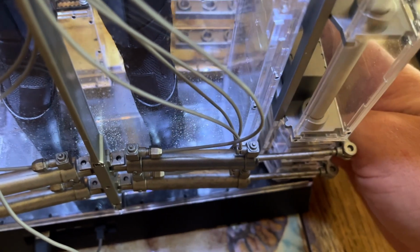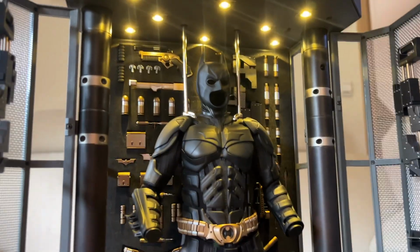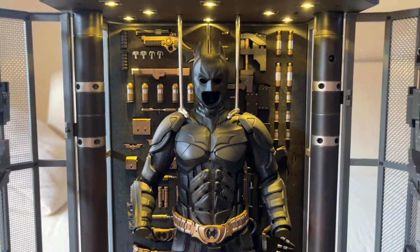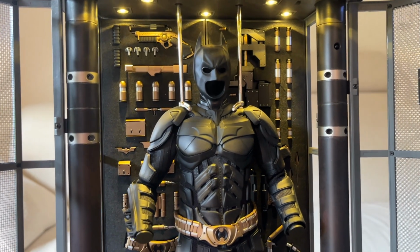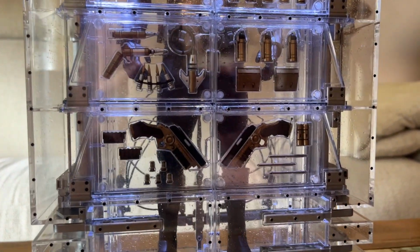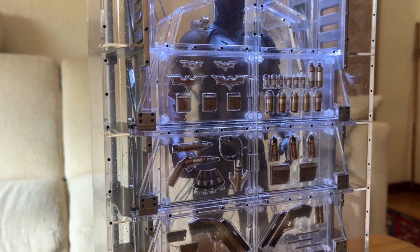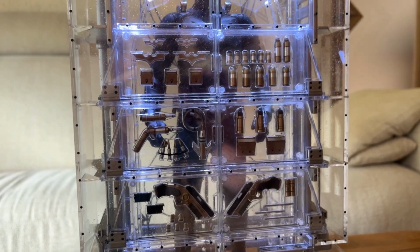Damn, beautiful. So I closed the back doors again, and I think it looks much more impressive this way, because you have all these gadgets and weapons and accessories on display in the back. Last night when I unboxed and assembled this, I thought surely there must be more accessories hidden somewhere in one of these boxes, and I was wrong. But again, not Hot Toys' fault. That's just how both armories looked in the movie.